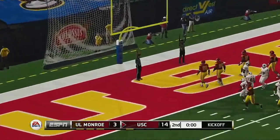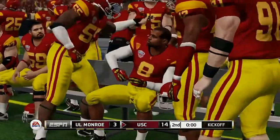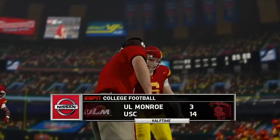Hits the PAT. So a 14-play, 96-yard drive. And the result, 7 points. We've played a half of football. USC leads it 14-3.